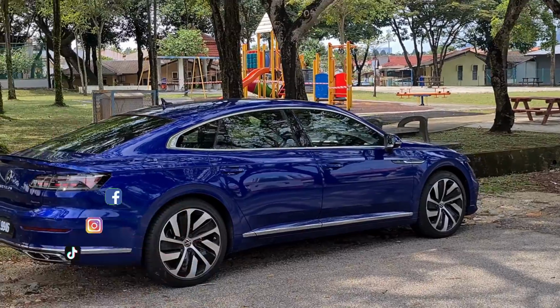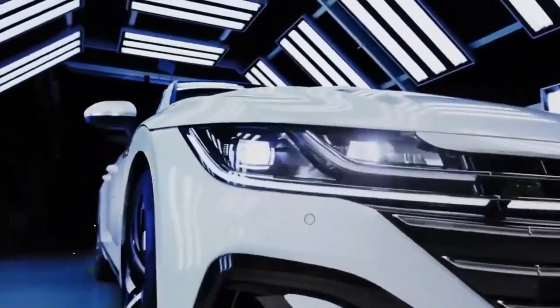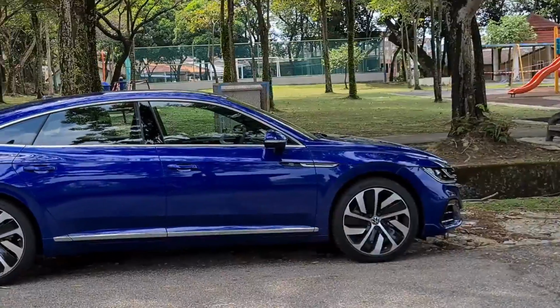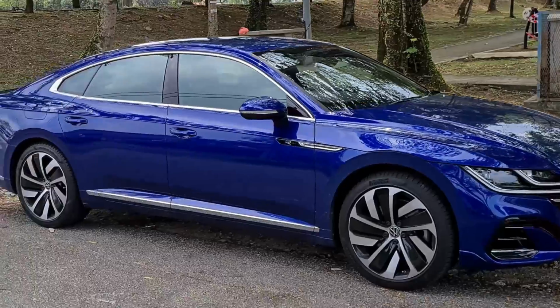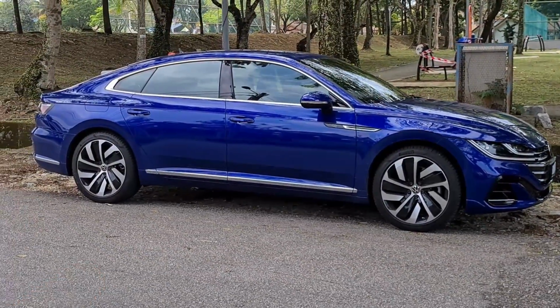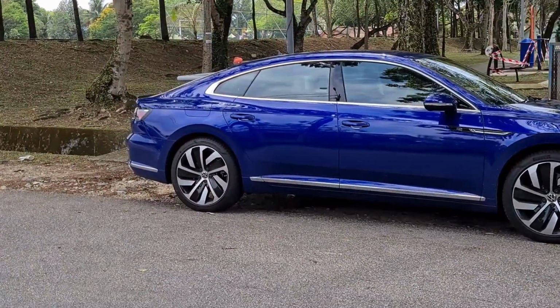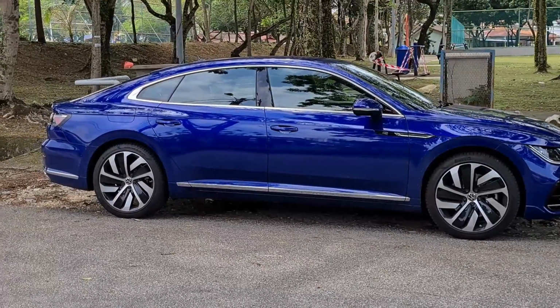Okay guys, so this is the Arteon, newly facelifted. You can watch my earlier video where I preview the facts and figures of the car. So today we are going to explore the look and feel of the vehicle, touch the finer details of the car. In terms of styling, Volkswagen has evidently kept the recognizable profile. Understandable, because that is the key selling point of the Arteon.